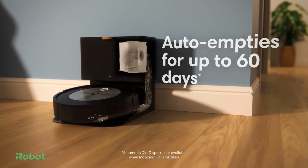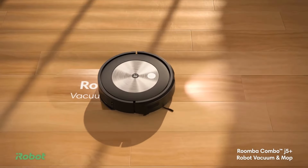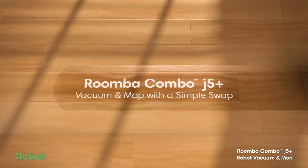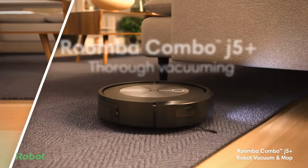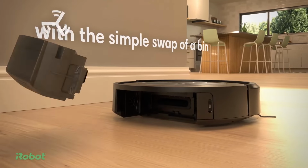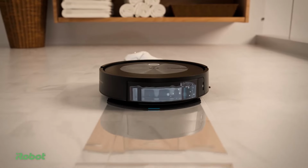The iRobot Roomba Combo J5 Plus is a powerful, well-rounded robot vacuum that offers customization through the iRobot Home app, dual functionality as a mop, the Clean Base automatic dirt disposal, and Clean Maps technology. The J5 Plus is a great robot vacuum for those who are looking for one that can deliver a thorough cleaning and great performance.